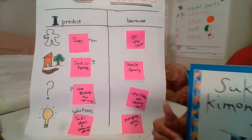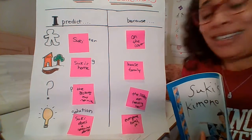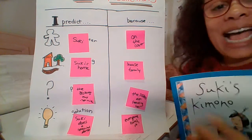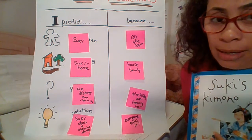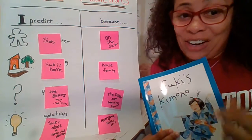And then the solution. I'm predicting that the solution is that Suki is going to do a special dance, and that is because I see that everyone is happy and loves her at the end of the story, unlike the beginning when they were not nice. That's my prediction. Why don't you give it a try?